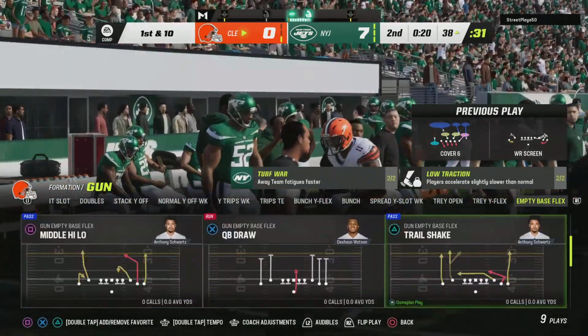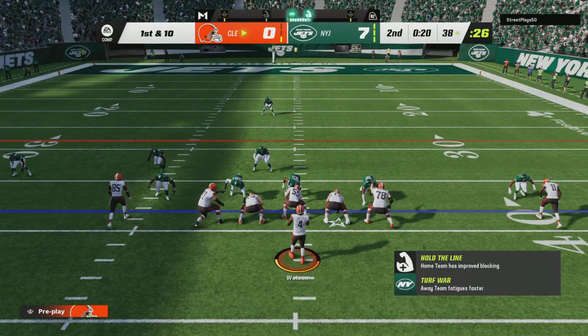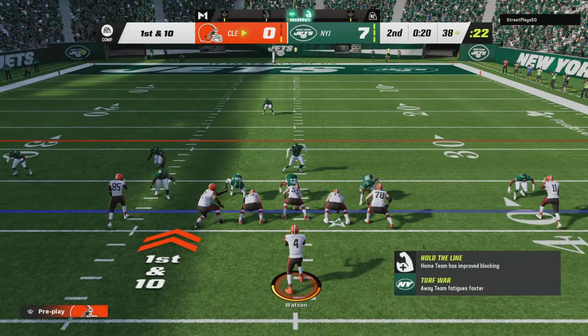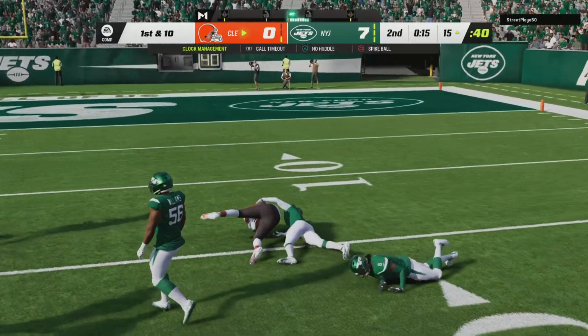I like watching the wide receiver screen because it's a real teamwork play. Because guess what? The guy catching the ball, he'll get all the credit. But how about the people up to block in front of him, either fellow receivers or offensive linemen? That makes that play a really nice timing play, and sometimes it can break big. Watson's throw into the hands of Peoples-Jones.